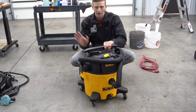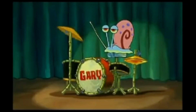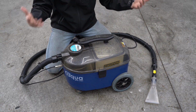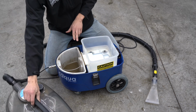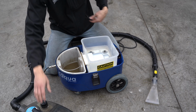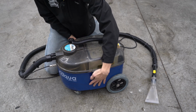Up next is the vacuum. Very self-explanatory, this thing sucks. Okay, getting a little bit more advanced now, we have our extractor or the wet vac. So this is the Aqua Pro. Basically, to remove it on the insides, you take the top off like that. Here you have your dirty water and your clean water. So this always just needs to be filled and you have clean water in there. It goes on just like that and you're ready to go.